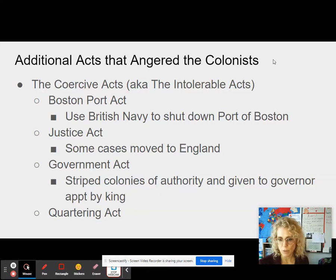And the last part of the Coercive Acts was the Quartering Act, which forced colonists to take in British soldiers, house them, and feed them if they were either on duty or fighting or whatever. So the Coercive Acts were kind of the last straw for the colonists.